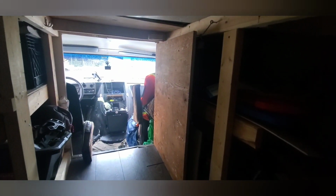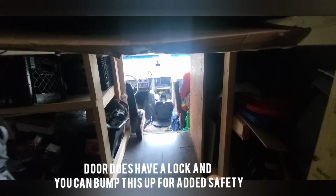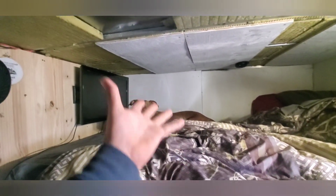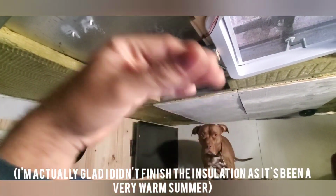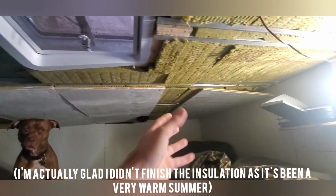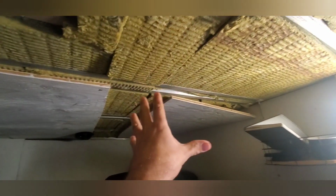It makes me feel really, really safe. It's hard to see, but there's a door I close. Winter is coming. I will insulate that properly. And what I want to do is get a curtain that goes across here just to keep the warmth in the main cab. And as you can see, the roof is a work in progress. We're just getting over summer, so insulation was not super important. But what I do have is rock wool. It has a lot of fire retardant properties, so we're super happy we chose that.